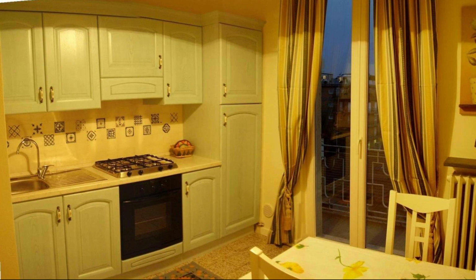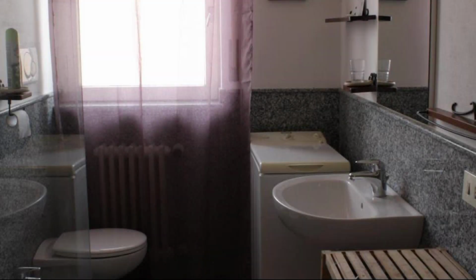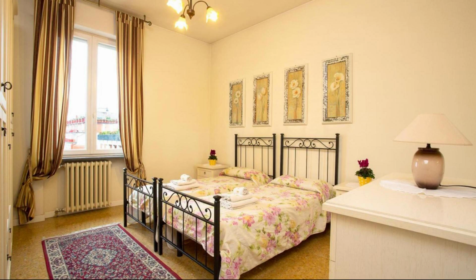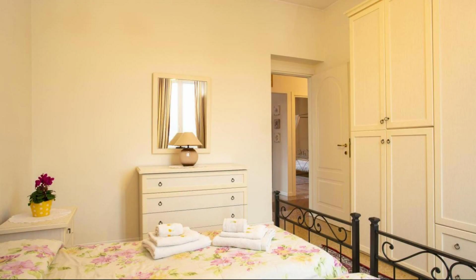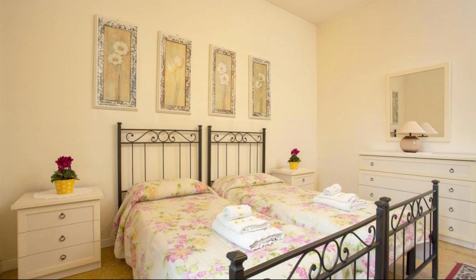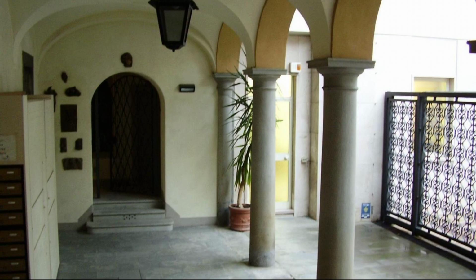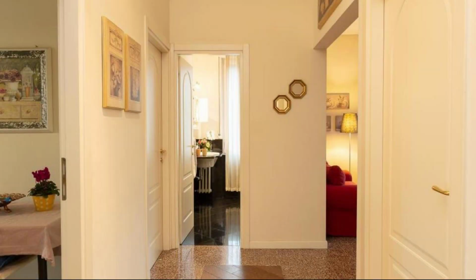In this property, 4 types of room are available on agoda.com. You can book online and enjoy it. To see more than 100 reviews of this property, you can go to agoda.com. Its review rating is 5.0 and checkout time of this property is 12 p.m.